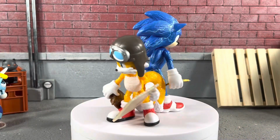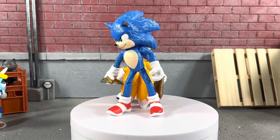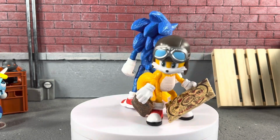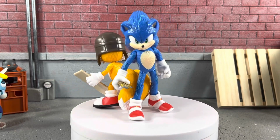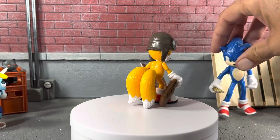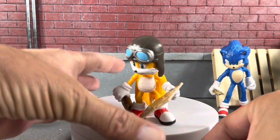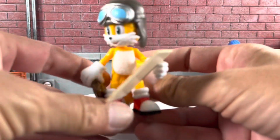And if you're wondering if Sonic can hold the gizmo, yes, he can. There you go, right there. It looks pretty cool. I think this is a fantastic duo. Can't wait to get Knuckles and Supersonic out here too for some fun. But let's get Sonic off of the turntable. We'll put him right back here to watch the rest of our review. We'll turn the turntable off. And as you can see, he holds these gadgets really, really well.